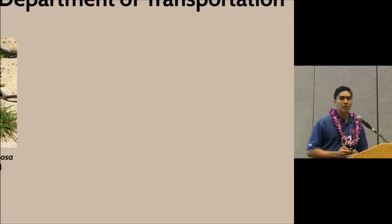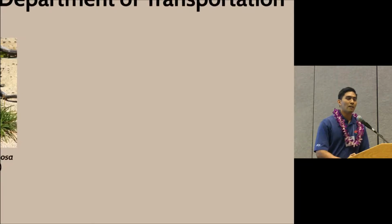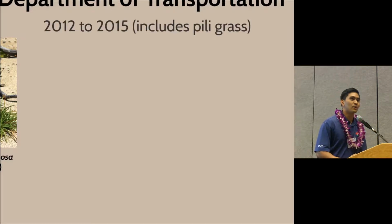After 2012, we applied again for another grant with HDOT, and these 2 latest grants help develop establishment techniques for seed production. Because yes, we want more natives on the roadsides, but where are we going to get those plants? So we thought maybe we can produce the seeds on the highways. The first grant was all about establishing a seed production protocol for grasses, from 2012 to 2015.